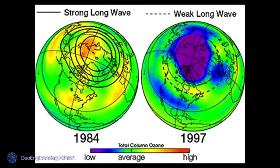This is the ozone hole. From the Arctic, you see 1984, where you don't have any blues. 1997, lots of blues. This also is a part of the geoengineering program consequences. As they saturate the atmosphere with these particulates, it causes ozone damage. The science is extremely clear on that.